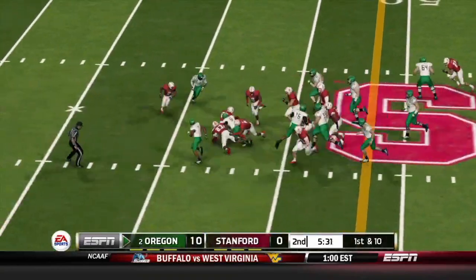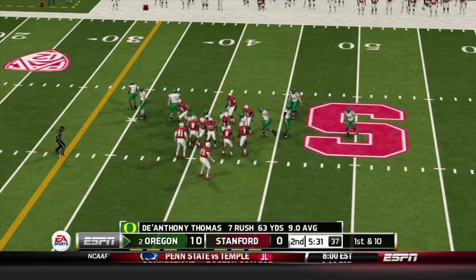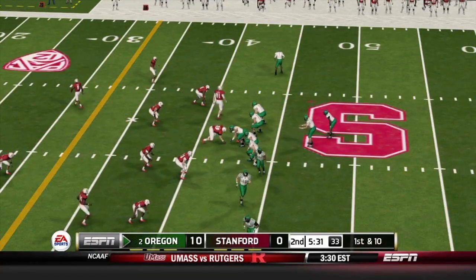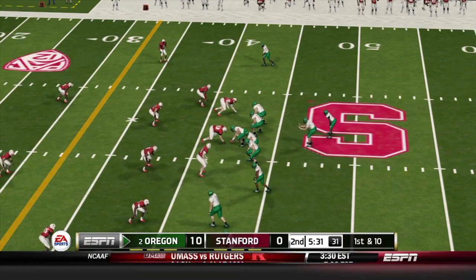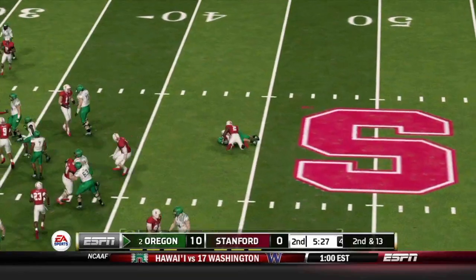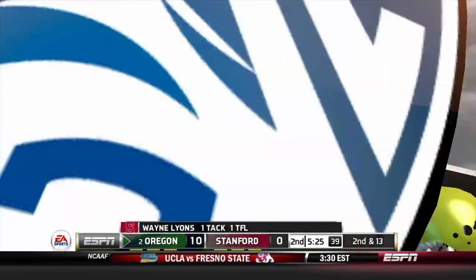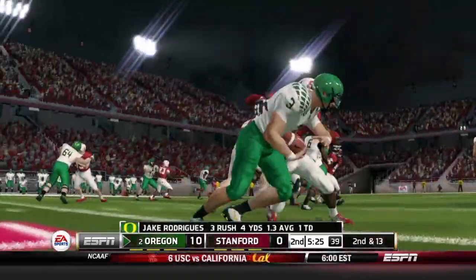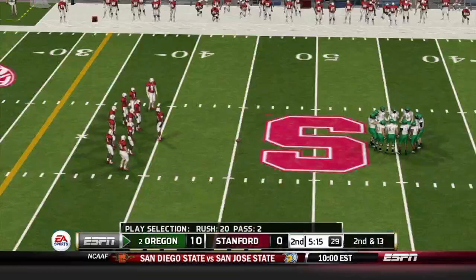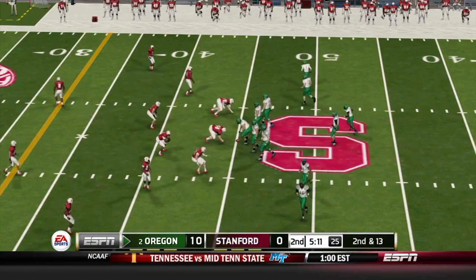He's at midfield. Tackle made at the 43-yard line. 16 yards. First down. And they hit him in the backfield. That's a loss of 2 yards on the play. That brings up second and 13. Number 8 is in at quarterback. It's second and 13. Ball on the 45-yard line.